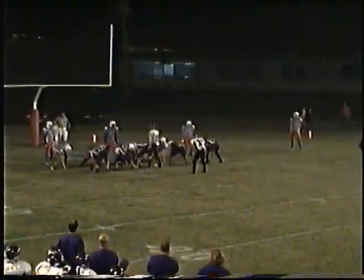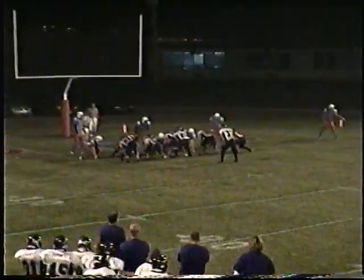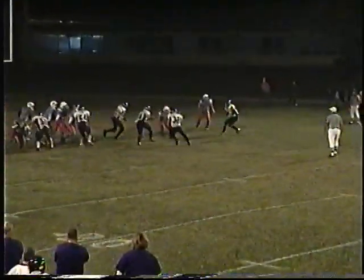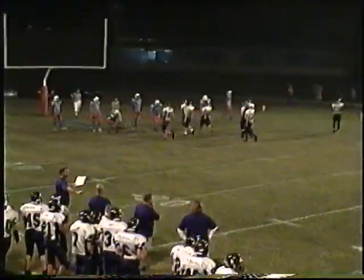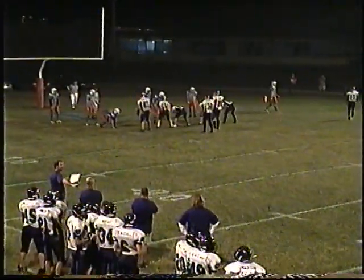Cheney under center. Hummerhouse in the backfield. Brady to the right side as a receiver. A pitch to Hummerhouse, and he is in. 1 yard. Makes the score 40-22 with 35 seconds left in the half.